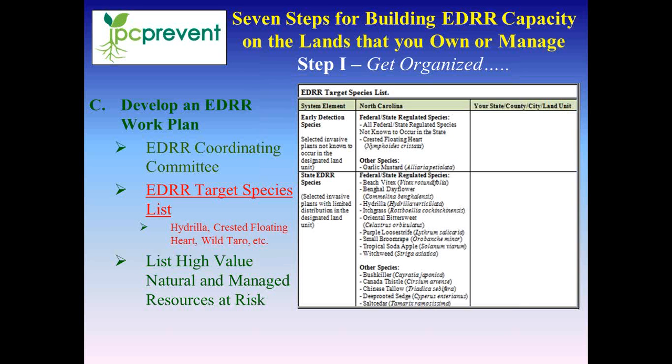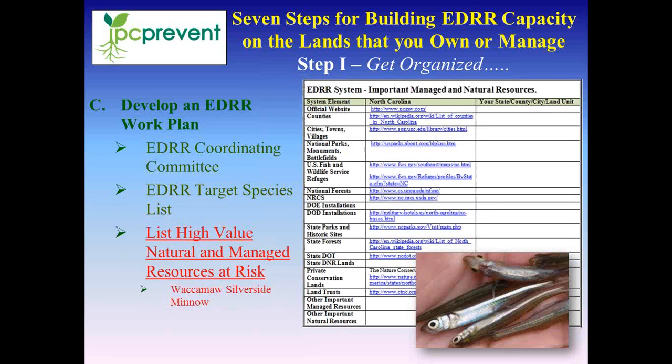In North Carolina, it's obviously the whole state. What can we eradicate from North Carolina, number one? Number two, what can we eradicate specifically just from Lake Waccamaw? In this case, it's hydrilla. Number three, what are the things you're worried about? In the state, we have a number of things we're worried about we want to protect.